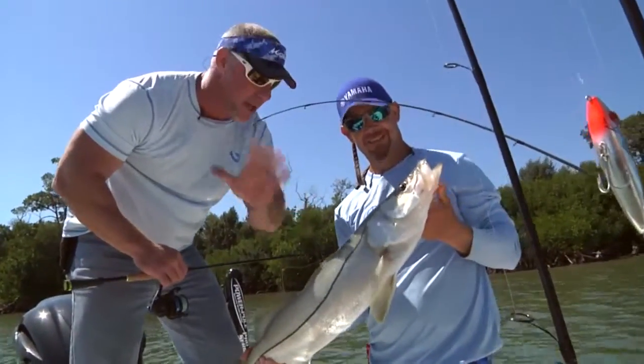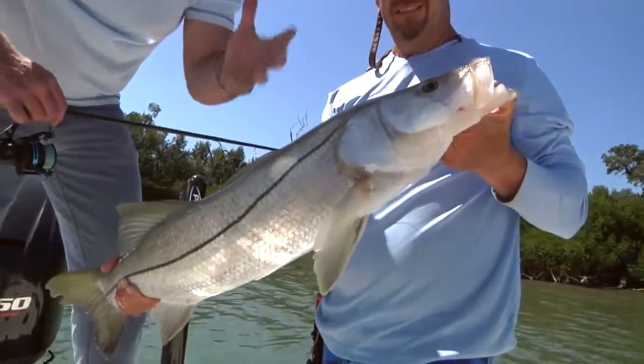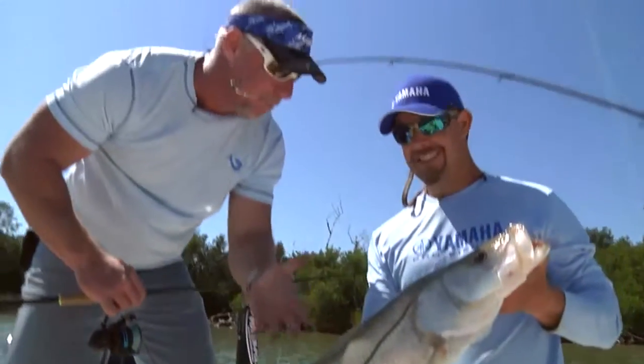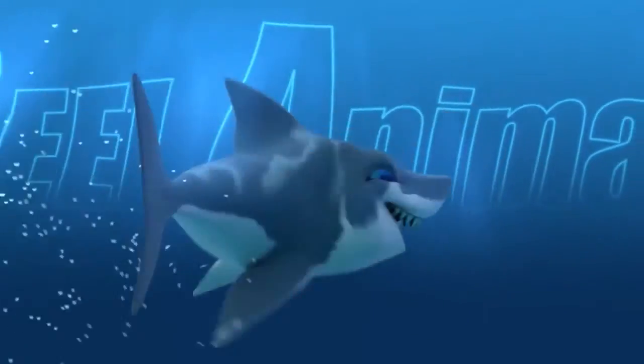On artificial, absolutely unbelievable. Tough morning. We've only had really two really good fish, but they have both been really, really good. Who cares if you get a bunch of little ones? Yeah, they're really good fish right there.